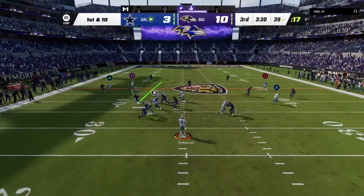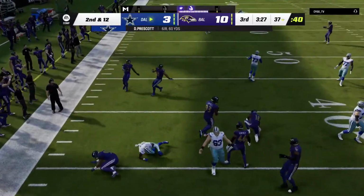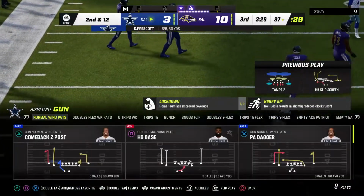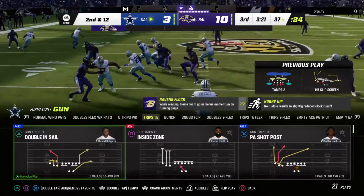Here's Prescott. They'll set up the screen to Elliott. And he is going to lose yardage here. That one unable to develop, never got going. A loss of a couple, and it's 2nd down.